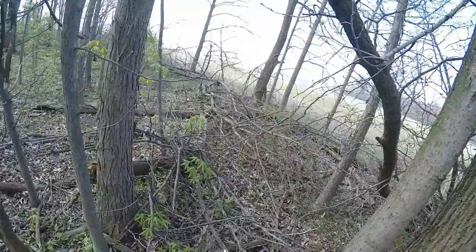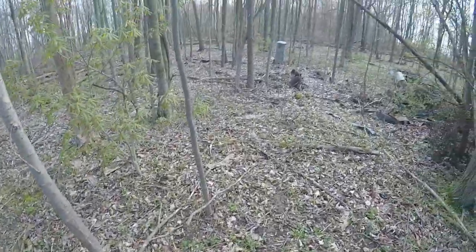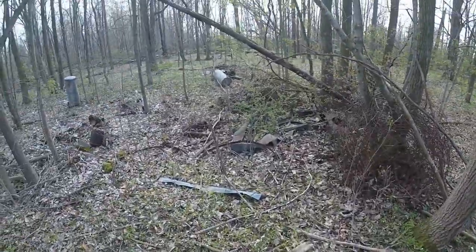I do think the deer eat them when they find them. They like a delicious little morsel. It's even a treat to them, I believe.